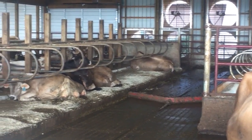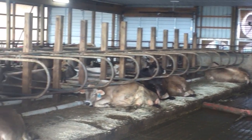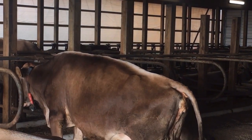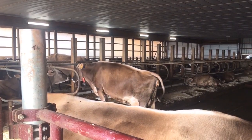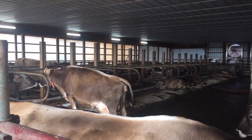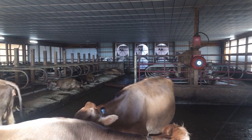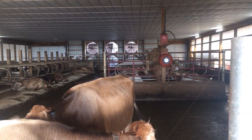Whenever we were designing the barn, we at first wanted to put in a bedded pack barn, but sawdust, or bedding, was hard to find at the time, so we steered away from that and decided to go with the water beds. We can use a lot less bedding this way and still give those cows that cushioning that a pack would give them.